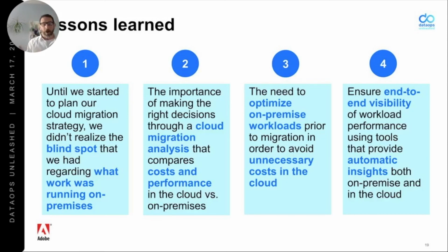So we're excited to continue on this journey. We have a big objective for the year in getting the infrastructure deployed, getting 20% of our workloads migrated, and we're excited to partner with Unravel through this journey to give us some of the insights that we've been missing.